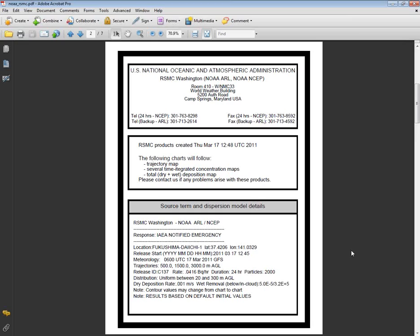The first page is a cover page that describes the simulation. And I think virtually every one of these so far that we've done uses a unit emission. And what that means, if you look on the middle of that bottom of the text, it will say what the release was. It was cesium-137. And it has an emission rate, in this case, of 0.04 becquerels per hour over a 24-hour period.